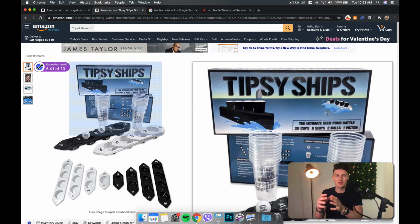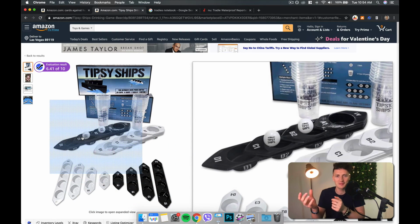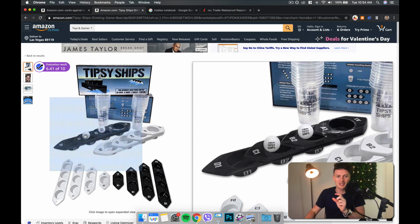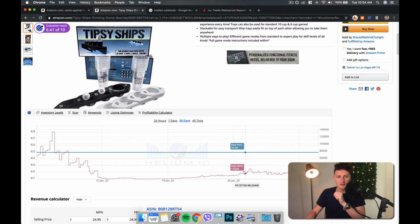Like, you can come in and create a much better box than that. Put some effort into that box. Get a graphic designer if you don't know how to do it yourself. You can make a beautiful looking box for Tipsy Ships, one that connects more with the target market that's actually buying this. You could do better colors on the actual boats. You could have high quality ping pong balls instead of paying 0.1 of a cent for the crappy Tipsy Ship ping pong balls. Pay a cent or pay 10 cents per ping pong ball, because the markup on this is so crazy. And you'll see this with movies, you'll see this with books, you'll see this with Amazon products.